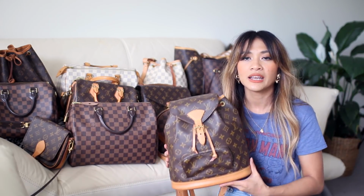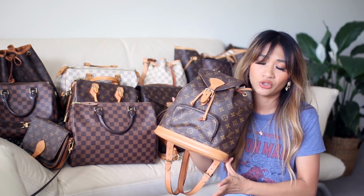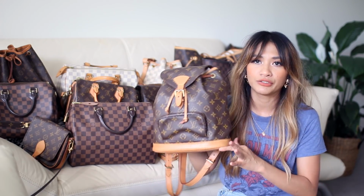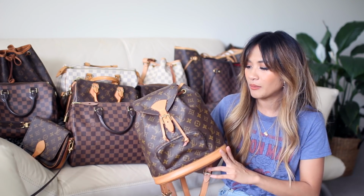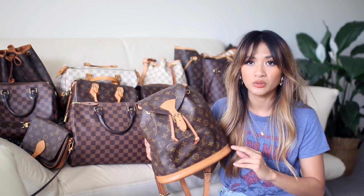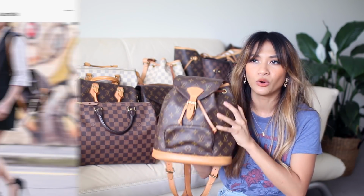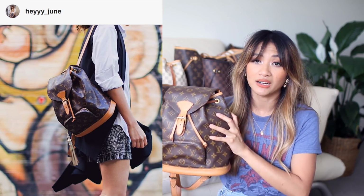The second item I actually purchased is this. You would have seen this in my vintage designer bag collection, also my best pre-owned luxury handbag collection, but this is my very first pre-owned bag. This is the Montsouris and this was a discontinued piece when I went to purchase it. I had seen it once before, but I didn't realize what the brand was until I saw it in one of Jerushu's videos, and then I went on a mad hunt for it.